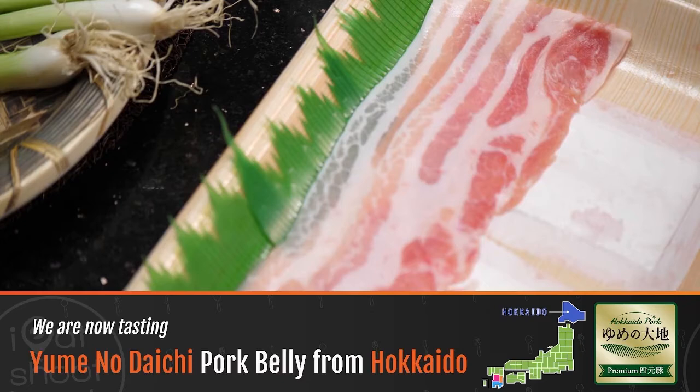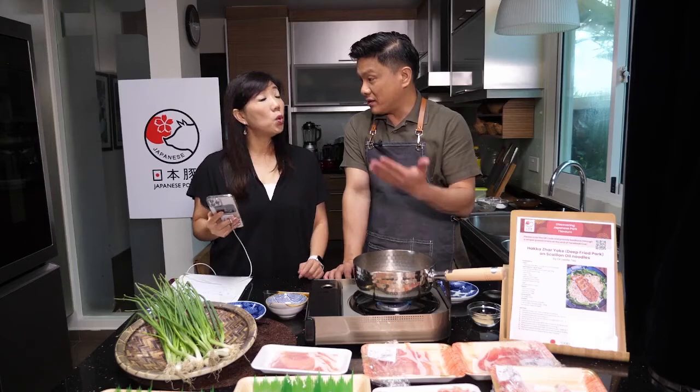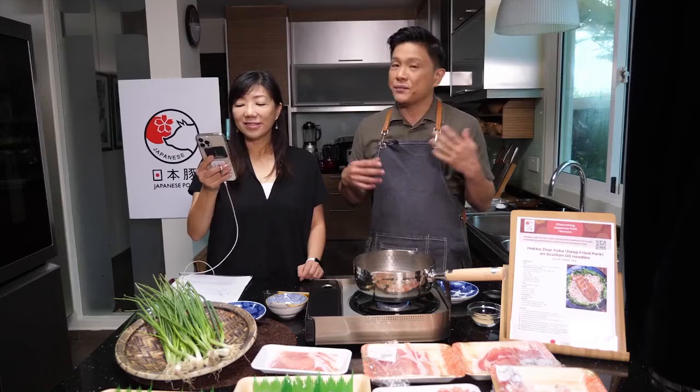Japanese meats come at a premium because in Japan, their farms are small. The farmers really pay a lot of attention to quality. So when you're buying Japanese pork, you are basically paying for all that, the quality and the care. And also food safety. The Japanese are very particular about cleanliness, so you know that you are getting pork that has been raised in a very clean environment. They look after all their things.